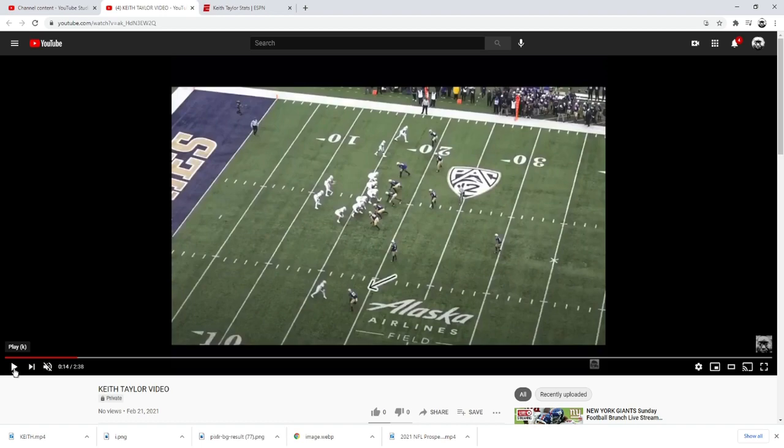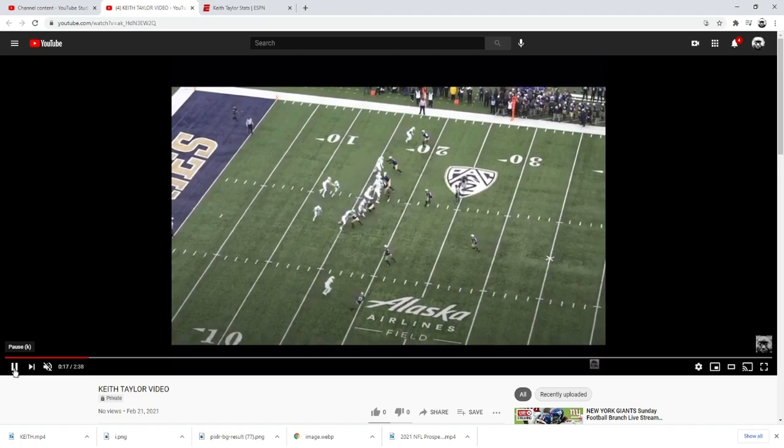All right, next thing that we're going to have at the cornerback position in Patrick Graham's defense, he's going to want a press corner, and he's going to want a corner that's going to be willing to tackle. Let's look at this play here.